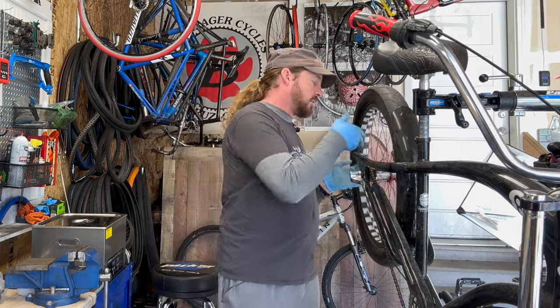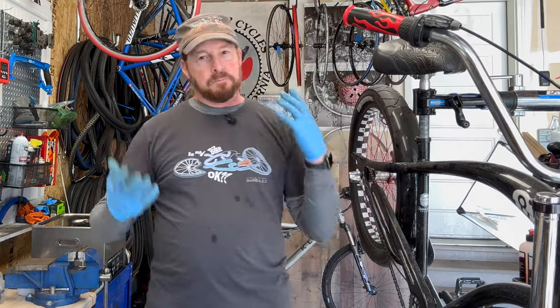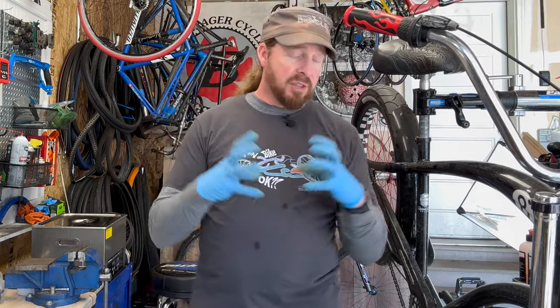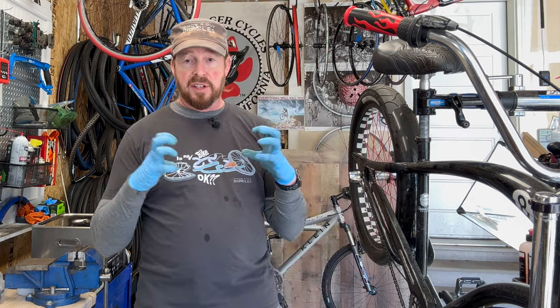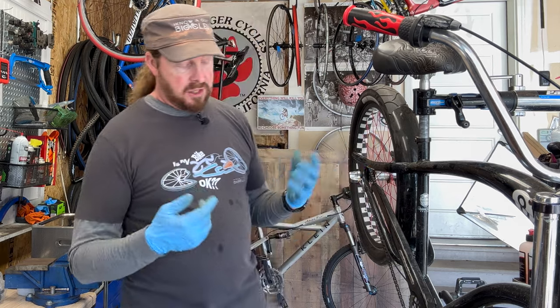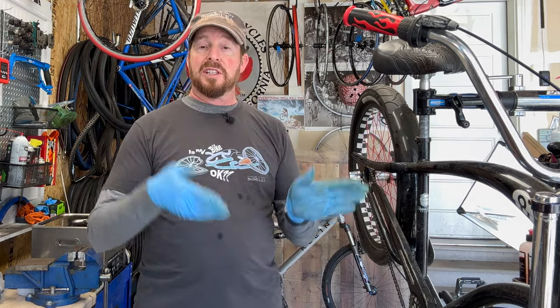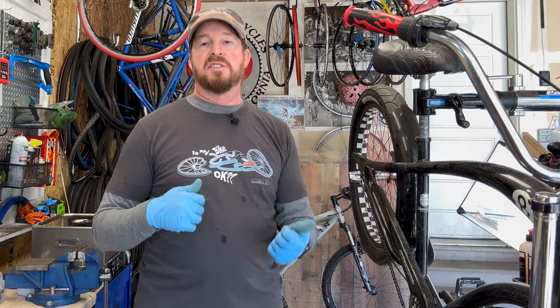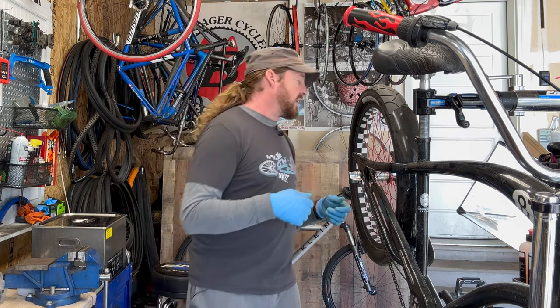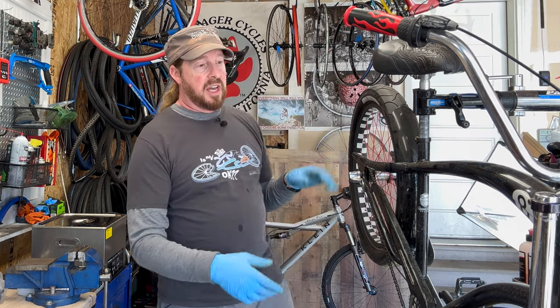The hub is a Shimano Nexus, but the front is probably some off-brand, though it is a flanged one, kind of like that Gary Fisher hub that I showed in a previous video, but it's bolted on. So it's not quick release on this guy, it's bolt, usually 15 millimeter, or 15 or 17. So that's how you're going to get the wheels off.